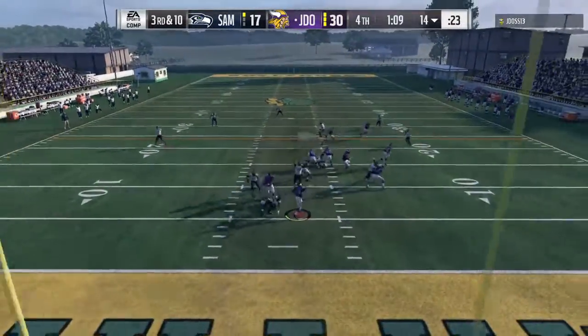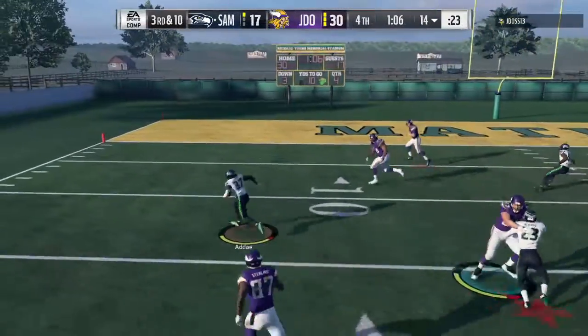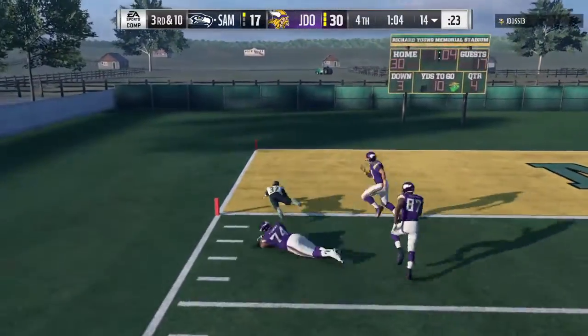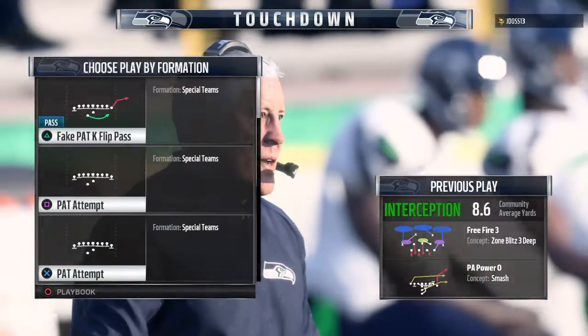On 3rd down, he'll drop to throw. And intercepted. Maybe the turning point they need. Picked off by Jaleel Adai. And he will take this one home. It's a touchdown.